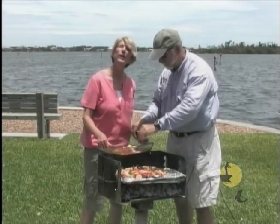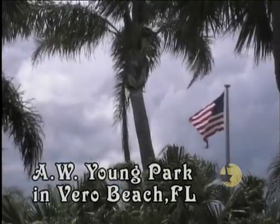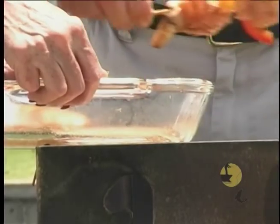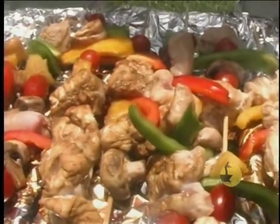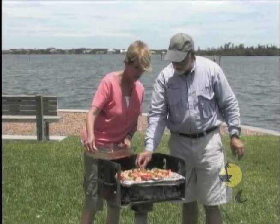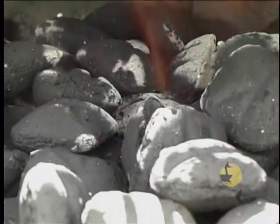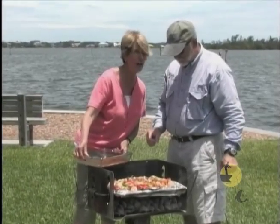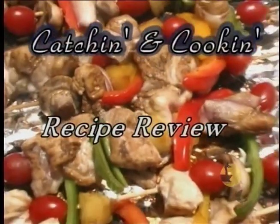Captain William Charles. And we are on location in beautiful Young Park in gorgeous Vero Beach, Florida. We've got the grill started, and Bill is putting the kebabs down to cook. Bill, how do you know when the kebabs are going to be done? We're going to wait for this fish to turn white and flaky, and then it'll be done. Probably 10 or 15 minutes. You want the charcoal nice and hot, the grill really hot, so we can get them done quick. Oh boy, it smells good, and I am hungry. Let's wait about 15 minutes, and we'll be ready to eat lunch.